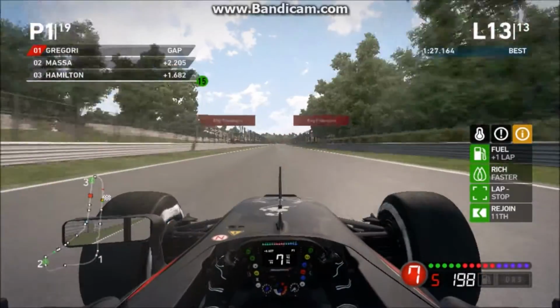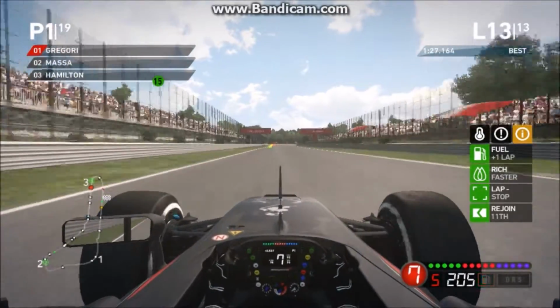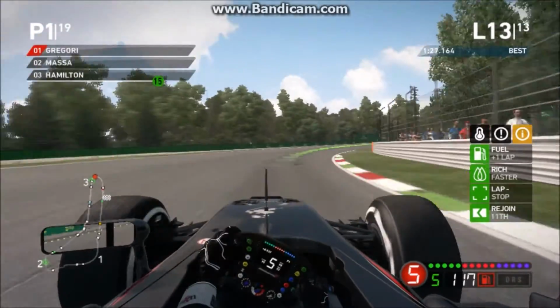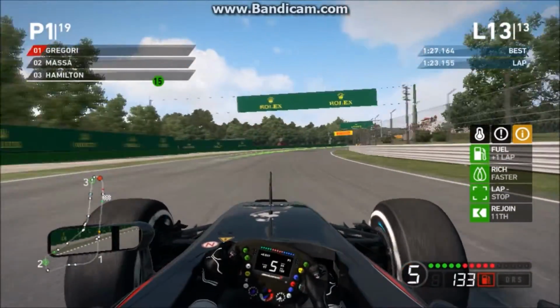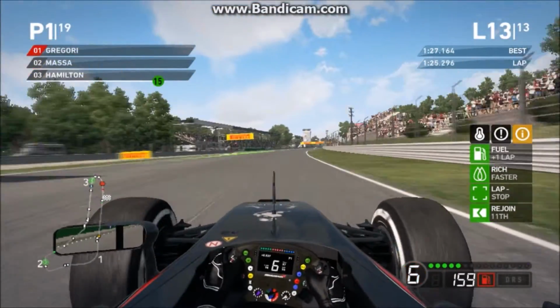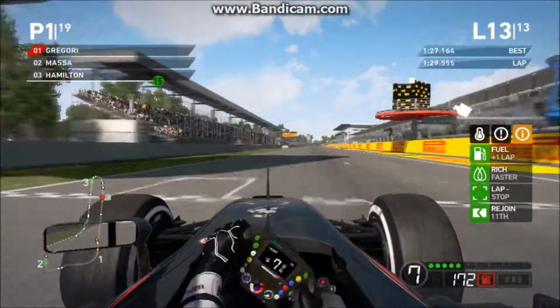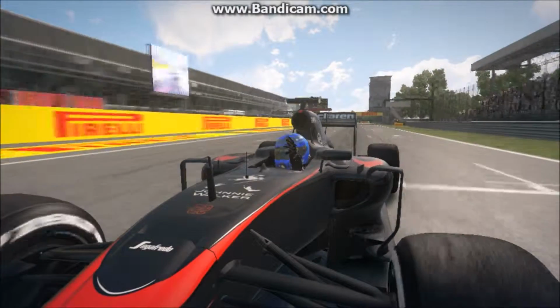We've now cut on to lap 13, and it looks like we've actually pulled away from Massa a bit. And we come through the final corner. I really didn't expect to get a win here today, guys.